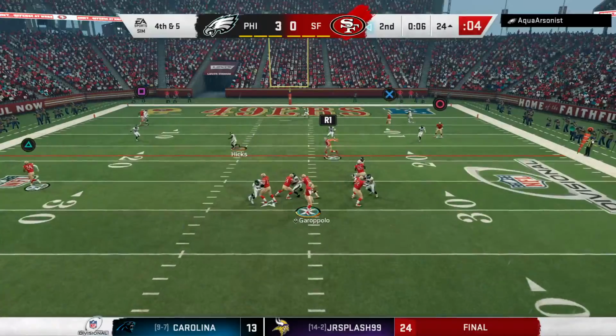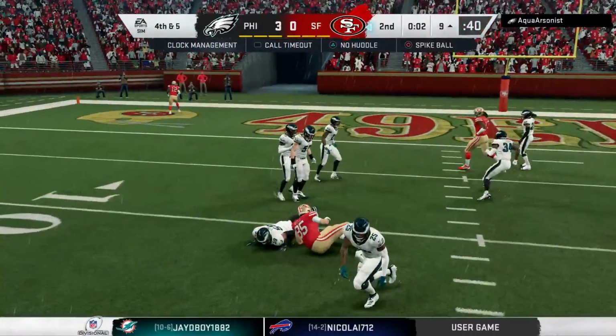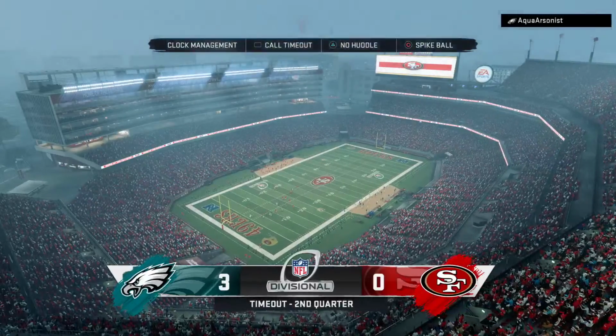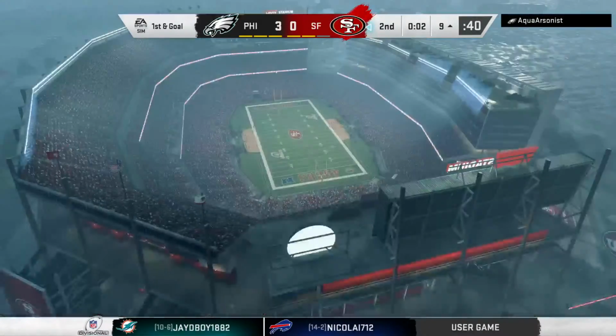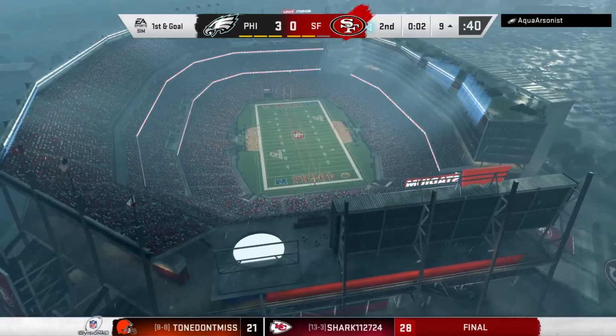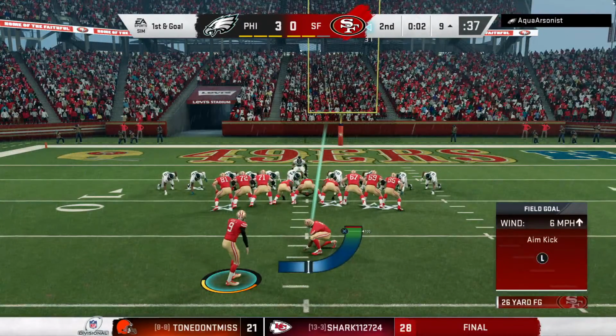Garoppolo going to go on 4th down. Able to haul it in is Kittle. And he gets it inside the 10 to the 9. And we're going to get a timeout with 2 seconds remaining in the second quarter. So with 2 ticks left here in the half, on is the field goal unit.